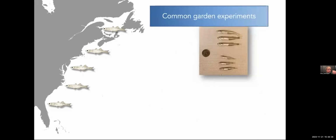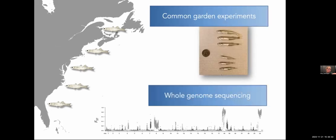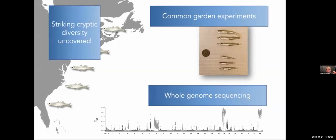And it was only when people started doing common garden experiments that we discovered this phenotypic variation that was cryptic in the wild. And it was only when we were able to sequence their genomes that we discovered that there are these large chunks of the genome that show really vast differences across short spatial scales. That's when we can really start realizing the amount of intraspecific variation that probably is really important for coping with future climate change and other impacts, and uncover this striking cryptic diversity.